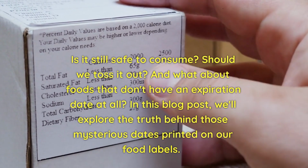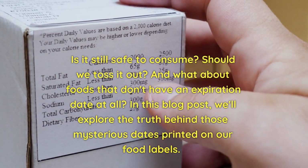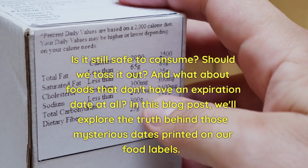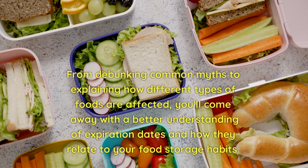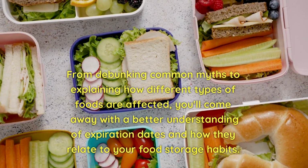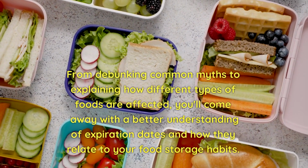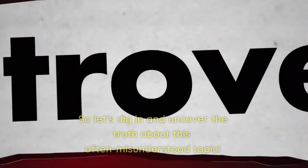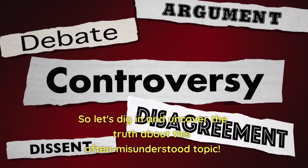Should we toss it out? And what about foods that don't have an expiration date at all? In this blog post, we'll explore the truth behind those mysterious dates printed on our food labels. From debunking common myths to explaining how different types of foods are affected, you'll come away with a better understanding of expiration dates and how they relate to your food storage habits. So let's dig in and uncover the truth about this often misunderstood topic.